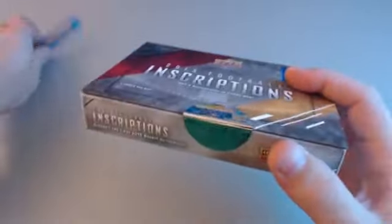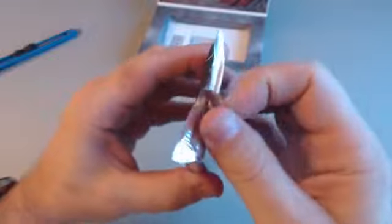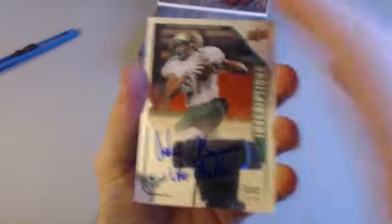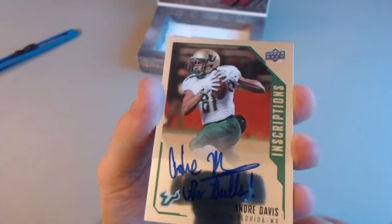Alright guys, it's one pack per box, four total autographs. Most of them are inscribed. They're all on card. All right, we'll start off with an Andre Davis. Go Bulls.